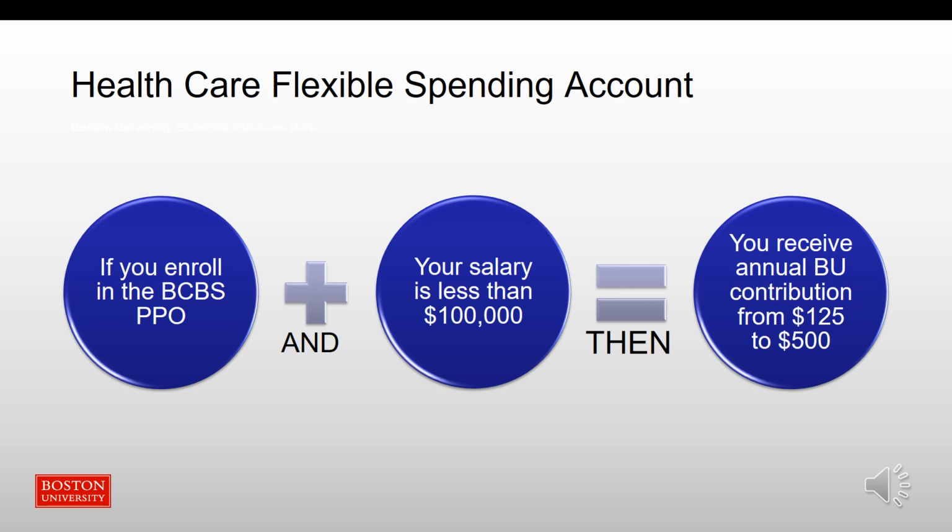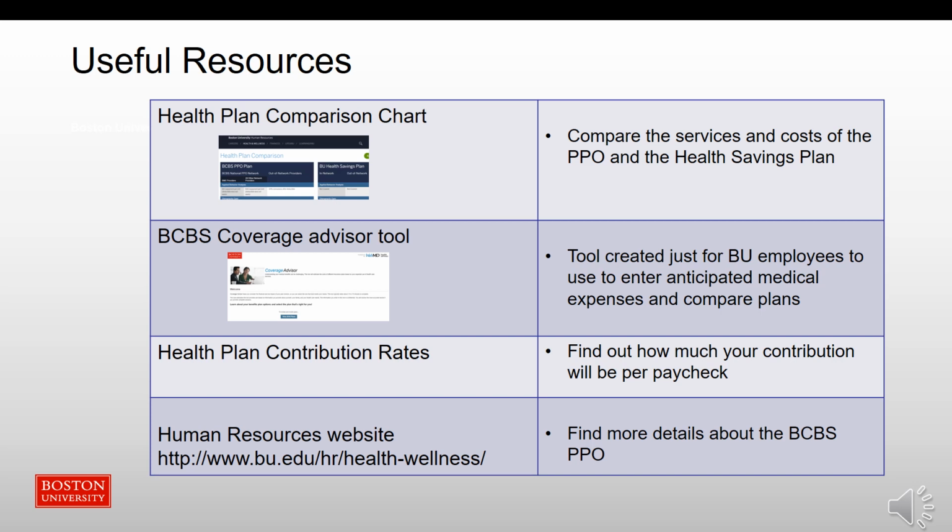You also have the option to contribute an additional pre-tax dollar amount from your pay to the FSA healthcare up to the IRS limits. Certain restrictions apply to these accounts, so be sure you understand how they work before electing to contribute. To learn more about the Blue Cross Blue Shield PPO, please visit the HR website to view the comparison chart, coverage advisor tool, contribution rates, as well as the BU Human Resources website.